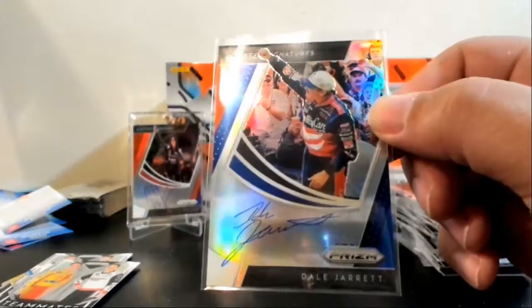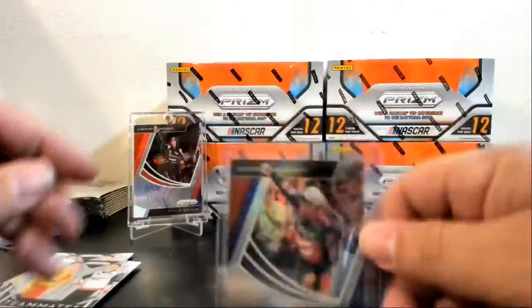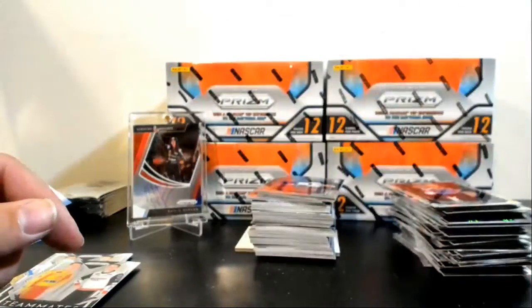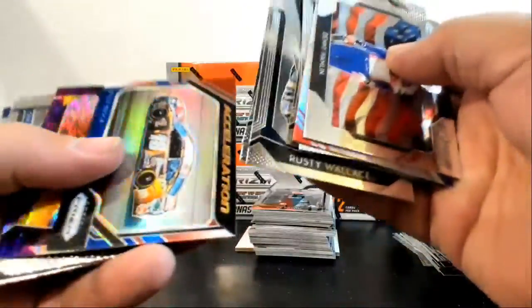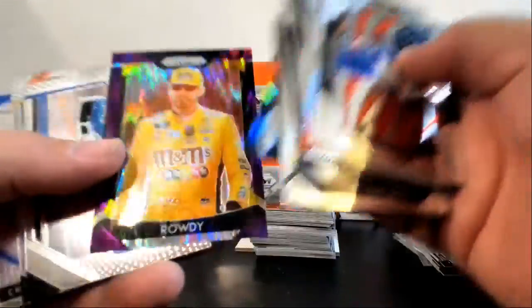Mark Barton refractor, and Dale Jarrett on the autograph. No numbers for Dale. Petty refractor. Kyle Busch, red, white, and blue acceleration. He looks overly yellow on that picture, on the purple. Ryan Blaney refractor.